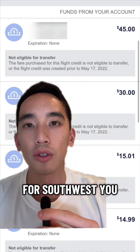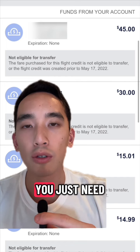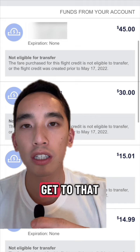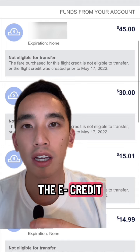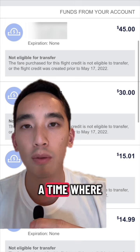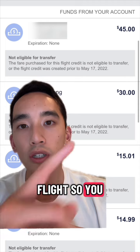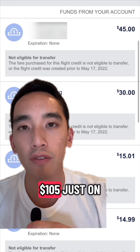For Southwest, you can call them or you can do it on the app yourself. If you do it on the app, you just need to change your flight to the same exact flight you're already on. And once you get to that final confirmation page, you should see the difference as that e-credit. And then if you check your wallet, you should see it there. And this is a time where I was able to do this 4 separate times on the same flight. So you can see here all the different credits I have. And I was able to save $105 just on this one flight.